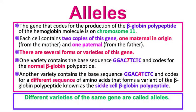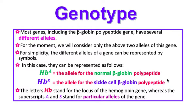Another variety contains the base sequence GGACATCTC and codes for a different sequence of amino acids that forms a variant of beta globin known as sickle cell. Okay, different varieties of the same gene are called alleles. Most genes, including beta globin, have several different alleles. So for the moment, we will consider only the above 2 alleles of this gene.